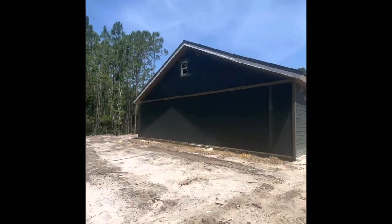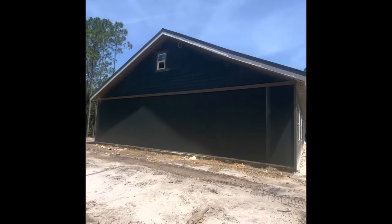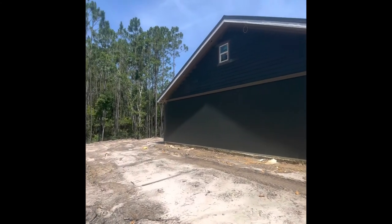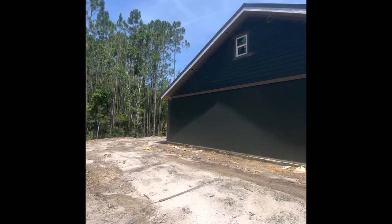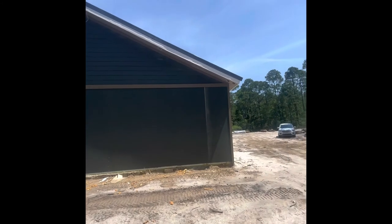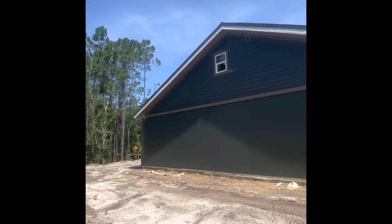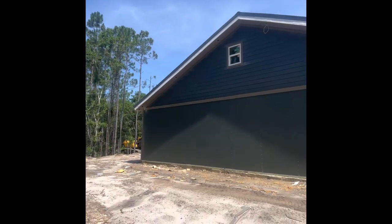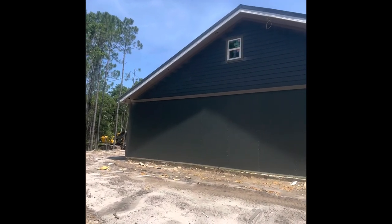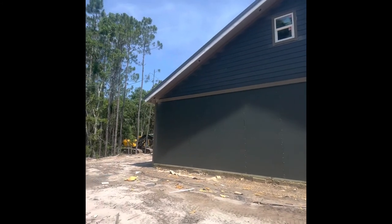Well, that concludes all the siding installed on the ICF Barndominium. It's roughly around 5,000 square feet of siding total. It took about, I would say just to install the siding, probably 10, 12 hour days with one man.